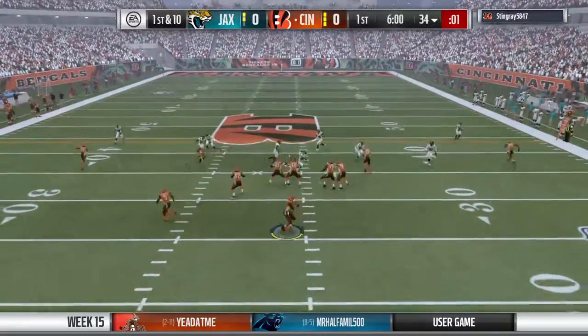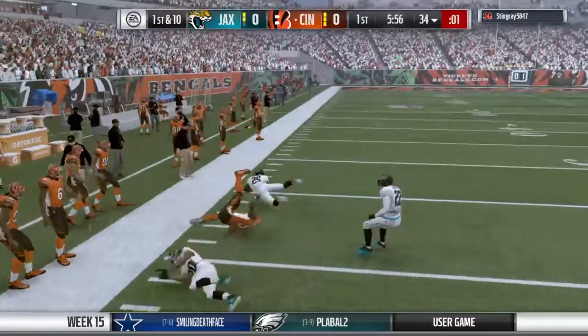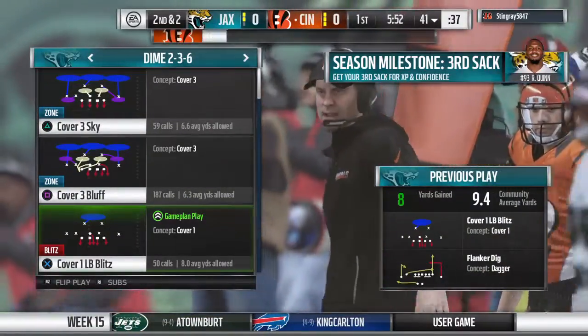He'll look to throw. He's going to flip that out to the flat. It's complete. It'll be a gain of 8 yards, and that'll make it a second down.